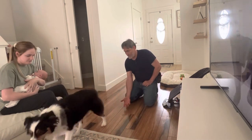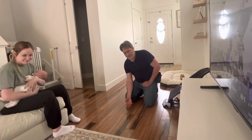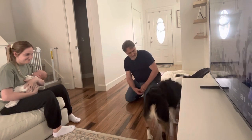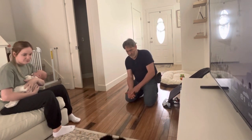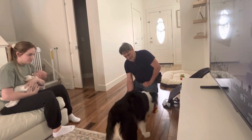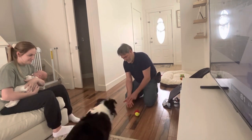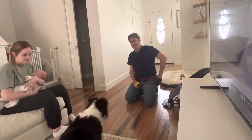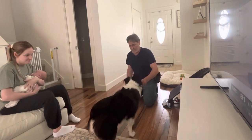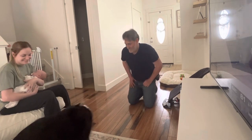Fix it. That's it. Where's the ball? Get your ball. Here. I can get it. Yes. Good job. Come. She's very good. Yeah, she's quick.